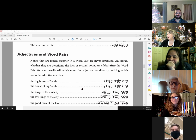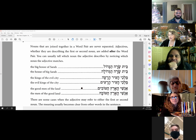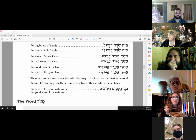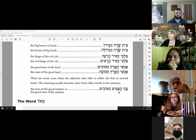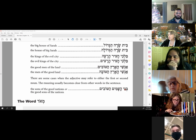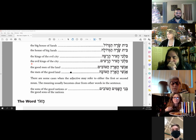And that's obvious, but what happens when they're both masculine or both feminine? Then it's way less obvious, and you're going to have to use your judgment on that, like this one. Bnei ha'amim hatovim, the children of the nations, the good. So which one is good referring back to? Is it the children or the nations? Flip a coin. It may matter and it may not matter.